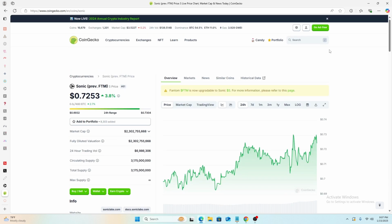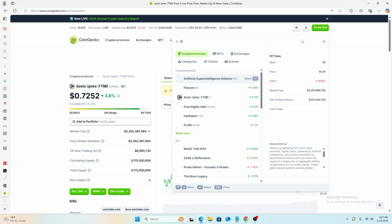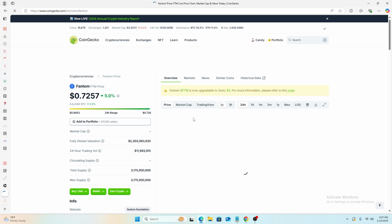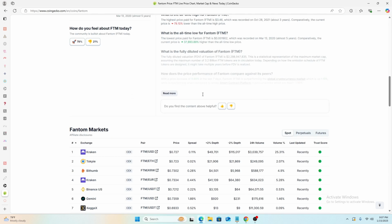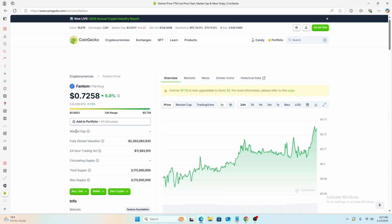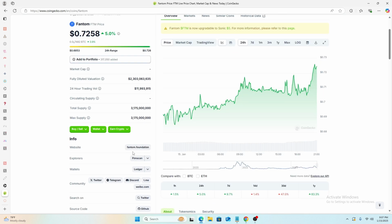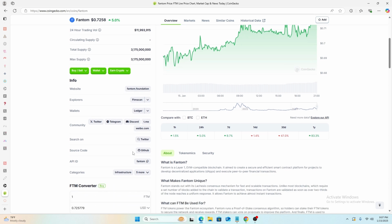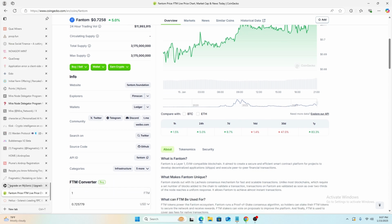Now, FTM is more popular. For FTM, you can get it on most centralized exchanges, including Binance. But when you are withdrawing from a centralized exchange, make sure that, okay, it's still EVM, so it's all good. It will arrive, however, in your Phantom wallet, not your Sonic wallet. Okay, even though the wallet address is the same.